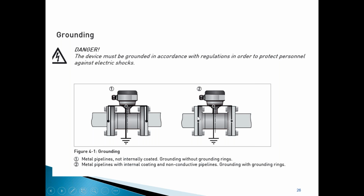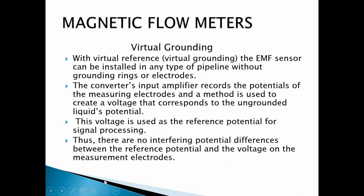So here we have attached that jumper to the grounding ring itself, which is a wetted part. So that grounding ring will be at the same potential as the fluid within the pipe. For instance, if this were a PVC pipe, this is the way you would have to do it because you can't ground to a PVC pipe, obviously.